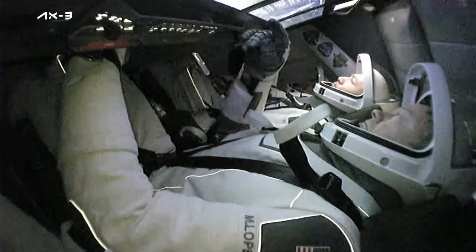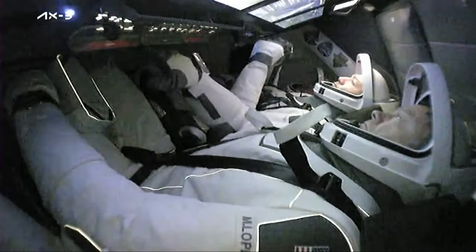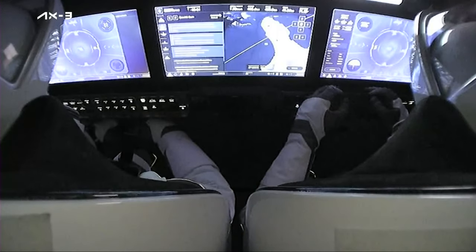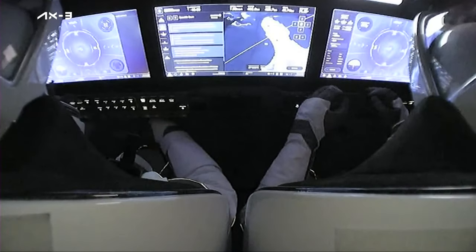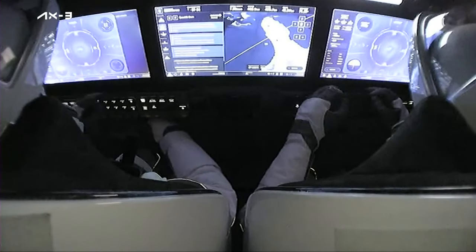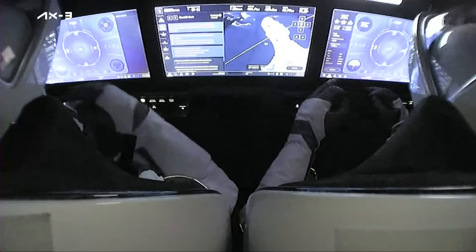And for Ax-3, the Italian Air Force, the Turkish Space Agency, and ESA each had their own specific mission objectives for their respective crew members, and together, we made sure that they were ready to meet these goals. Yeah, I think it is pretty amazing, all the work that these crew members put into training for launch, for time on the International Space Station, as well as returning back home.